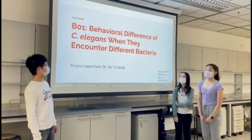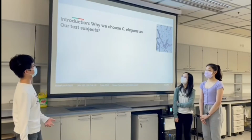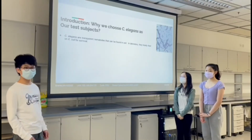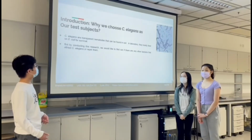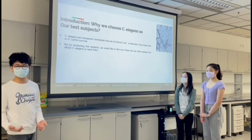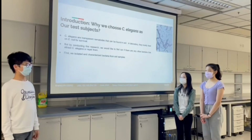And here's our research title: Behavioral Difference of C. elegans when they encounter different bacteria. The reason why we chose C. elegans as our test subject is that C. elegans are transparent nematodes that can be found in soil, and in the laboratory, they mostly feed on E. coli for survival. But by conducting this research, we would like to find out if there are any other bacteria that attract C. elegans or repel them. First, we isolated and characterized bacteria from soil samples.